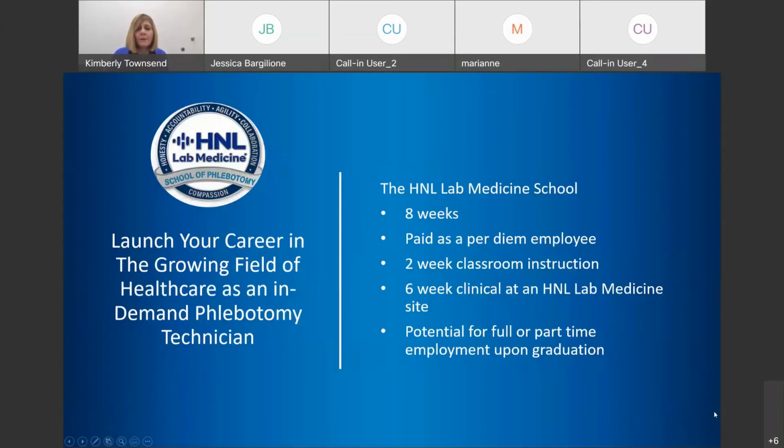So just to recap a little bit, HNL Lab Medicine School of Phlebotomy is 8 weeks long. You are paid as a per diem employee at the rate of $10 per hour. You spend 2 weeks in the classroom, and that classroom instruction is here at Roble Road. The address is 794 Roble Road, if anybody wants to look it up. Again, right behind the Lehigh Valley Airport.